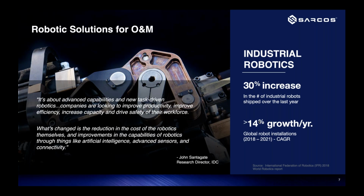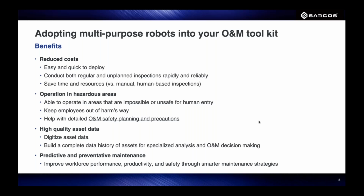Well, according to the latest figures from the International Federation of Robotics in 2018, there was a 30% increase in the number of industrial robots shipped over the last year. IFR also states that from 2018 to 2021, global robot installations are estimated to increase by at least 14% on average per year. Your peers are getting on this train, and we hope you will too as well. So robots are now becoming cheaper, more capable, and more widely adopted. But what does this all mean for you?